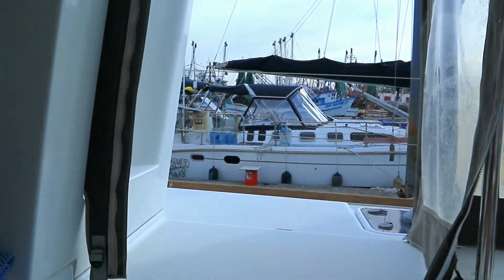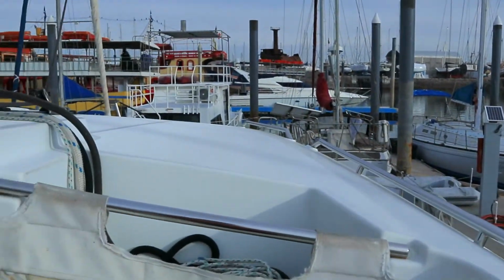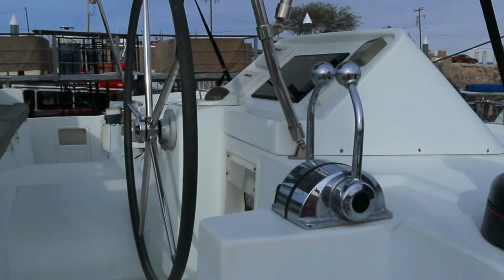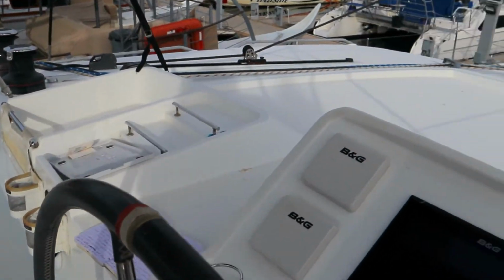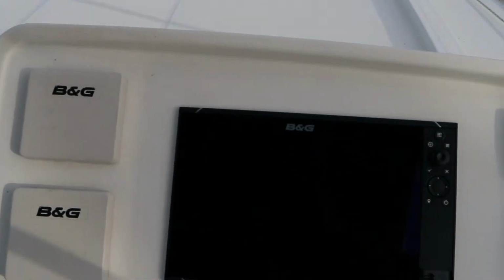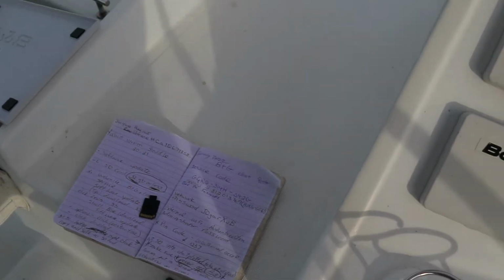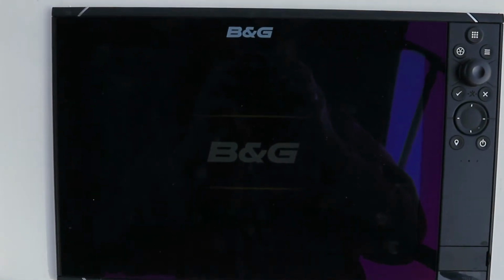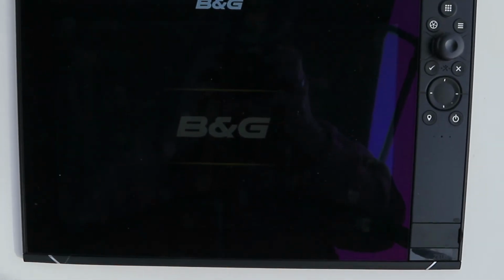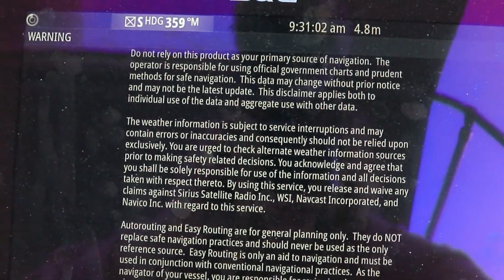Now I downloaded the upgrades for our chart plotter. We just received the chart plotter. It already has so many upgrades that our GPS is saying that we are in Africa. So here's our SD card, and we're going to stick that in. Okay, it looks like the update was validated. Computer's turning on. Okay, so that looks good.